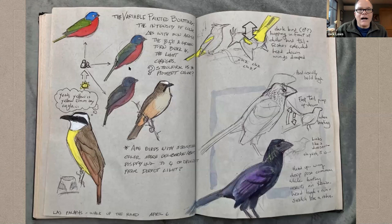And that made me think, so the question that comes from that observation: are the birds with structural colors, are males more deliberate about displaying to females, making sure that they've got the light angle right? And something like a Kiskadee doesn't have to worry about that as much, because if you've got pigment colors, you don't have to be. So this set of observations then cascaded me into these other questions.